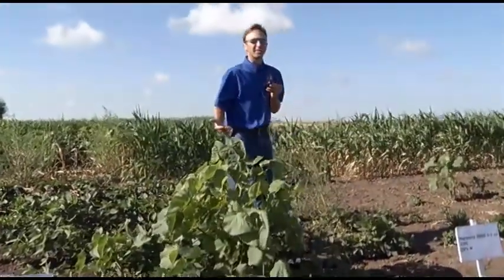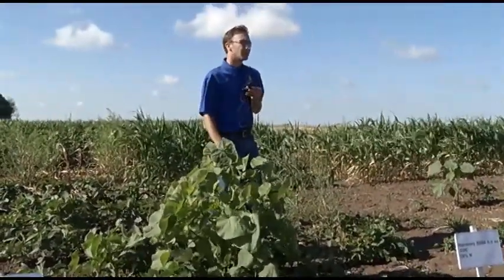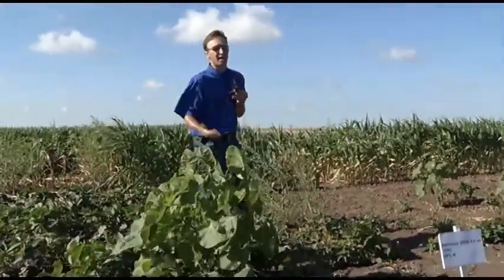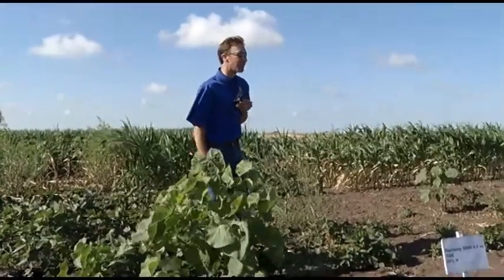Anybody using Harmony out there? On wheat? Yeah. Usually picks up buckwheat and soybeans. Yeah, right. Or lamb's quarters in soybeans. My opinion is it's probably one of the best lamb's quarters herbicides there is for soybeans.